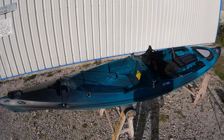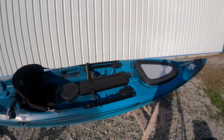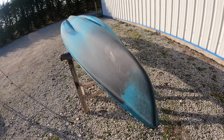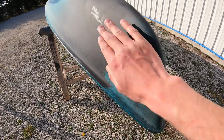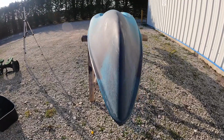We'll have a quick look at the underside of the kayak now, and have a look at what makes this cut through the water so well. So looking at the underside of the RTM Rytmo, you can see that nice sharp bow design with those lips which help deflect water away from splashing over the top of the hull.